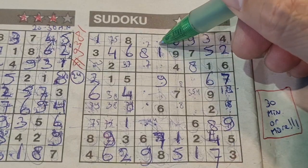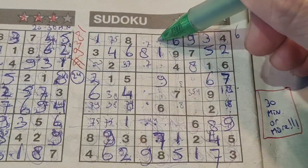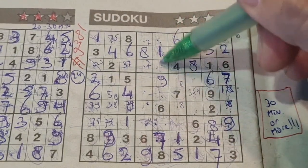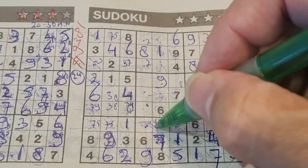1, 2, 3, 4. I need a 4 in this column. Well, here can be a 4, we have a 4 in this big square, no 4 in these 2 boxes. Here can be a 4, we have a 4 in the middle row, no 4. Only place left for the 4 in the middle column should be here.